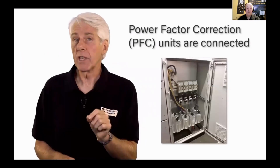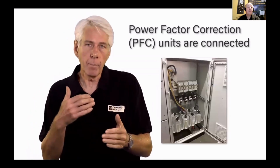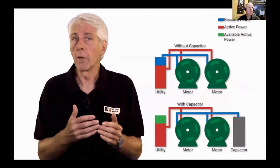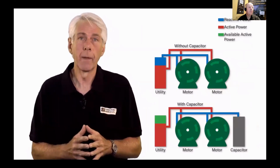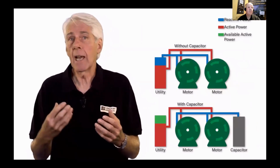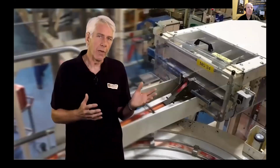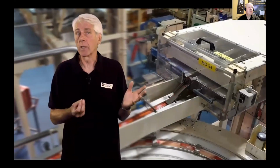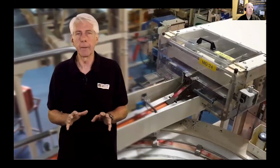Now, to achieve this, power factor correction, or PFC units, are connected to the installation. In its simplest form, this consists of a selection of capacitors of calculated values that automatically switch in and out as changes in the operating load require. The capacitance basically counteracts the effects of the inductance in the load. With modern equipment, it's not quite as simple as that, due to the need to consider harmonics and other power quality issues caused by non-linear loads, and we'll touch on these later.